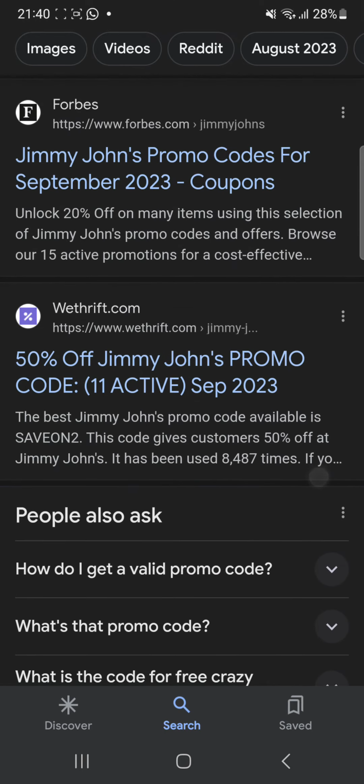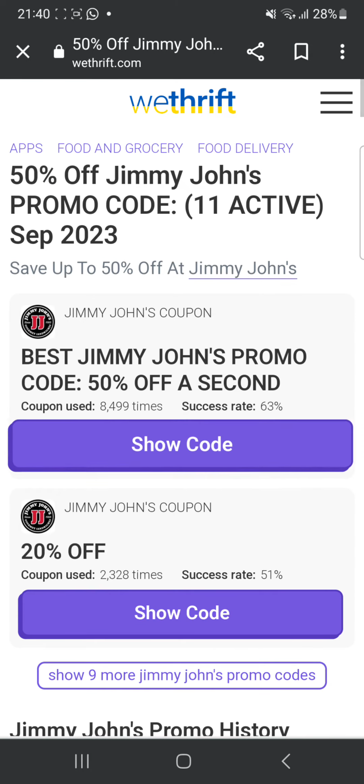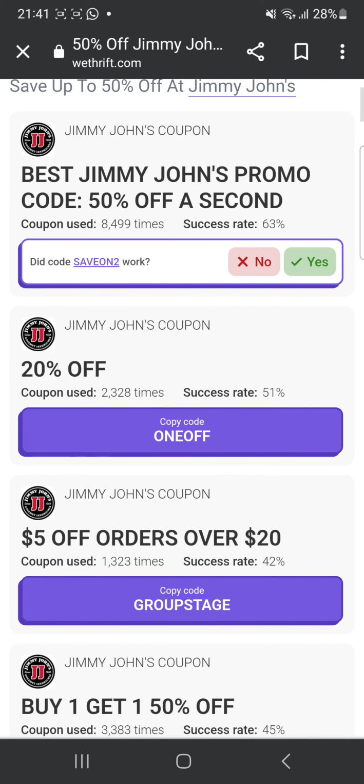Alright, then you can scroll down until you see this website, vthrift.com. You can also find many codes here. So for example, the first one is 50% off. And you can click show code. And it's automatically gonna copy a code, and you can always give tries to these ones as well.